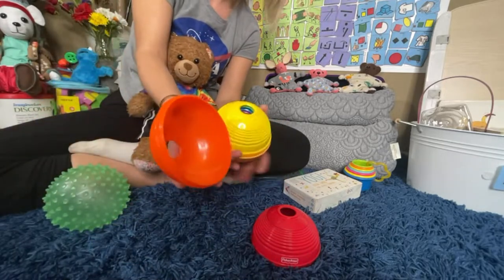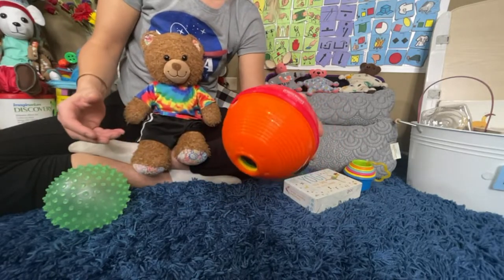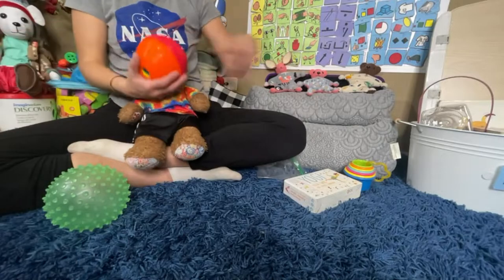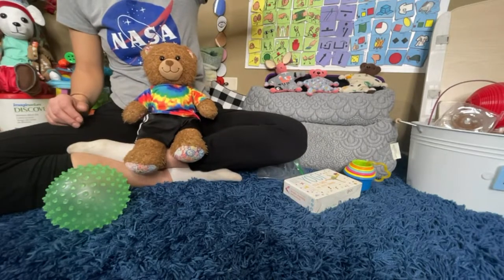I got this one. Put it on. And last one. And here's my ball. And look. We had that one inside. And this is all done. All done, ball. All done. I'm going to put it in the all done bin. All done. All right, Teddy.